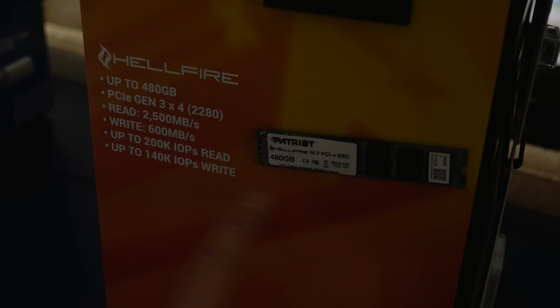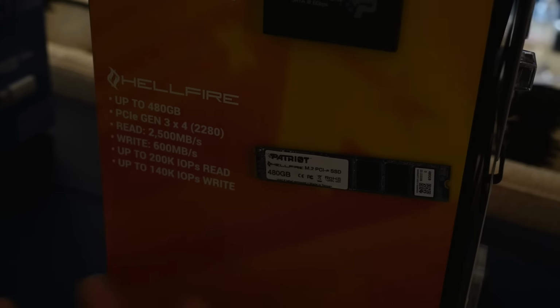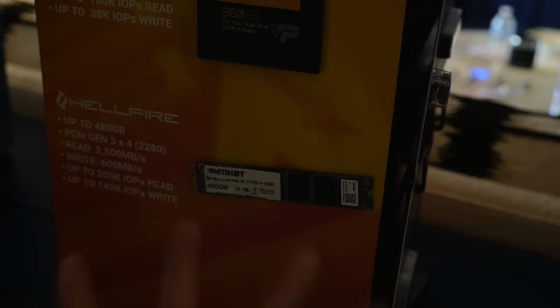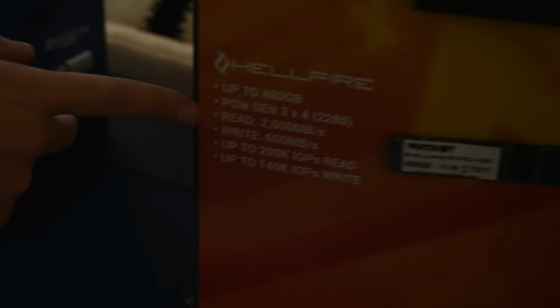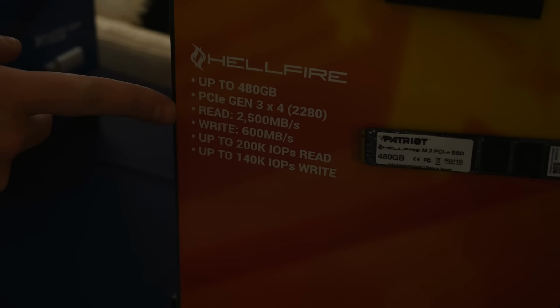This is actually 22110, so it's 110 millimeter length. This is not going to be the final version. They're going to have basically all the same internals here, but they're going to use a smaller PCB, 2280, which has a much greater compatibility with a lot of motherboards that are out on the market. But look at the specs on this one: 2,500 megabytes per second reads. Not too shabby. Writes a bit slower at 600 megabytes per second.